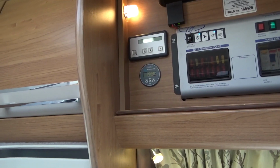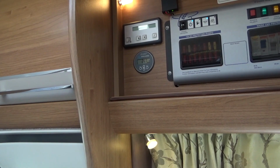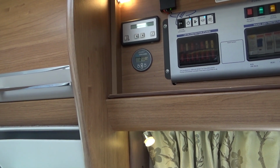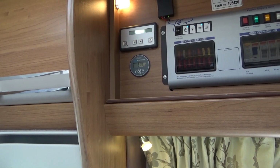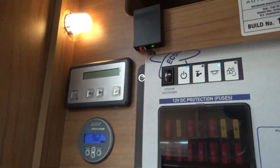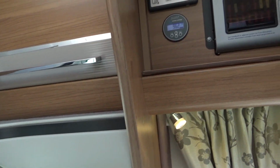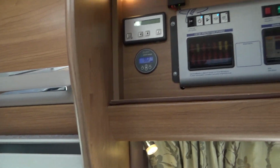Obviously it's a 4-stage charger on this one, in the Victron equipment, so it's a fast charge system. The second you plug in the mains, it's going to condition the batteries and also charge them up to full capacity in a very short space of time. The charger on this power supply here is actually bypassed. That's glowing when you plug in the mains. Don't worry about it, leave it in, but it's actually bypassed.